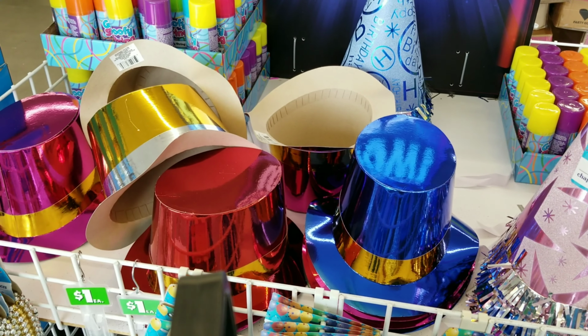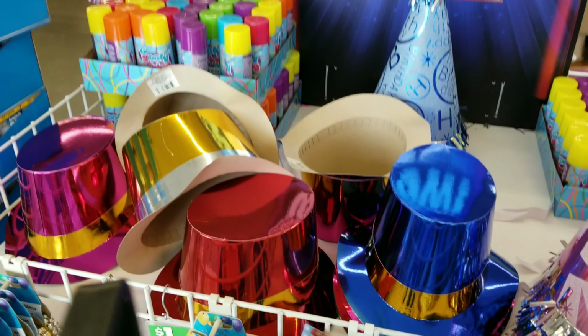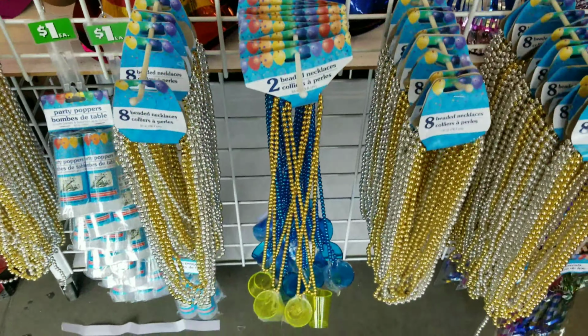Well, it doesn't look like they have much here. This is pretty much all they have for New Year, so we got picked out. Okay, so we just got done shopping at the Dollar Tree. We only bought some balloons for New Year's. The rest of the stuff I bought is for Valentine's Day, so make sure you guys stay tuned for that. I'll try to have a video up this week because I know when you go shopping, they sell out very fast. So anyways, let's go on in and start decorating.